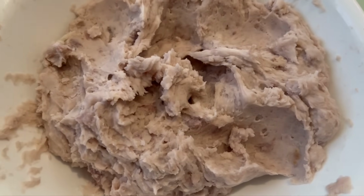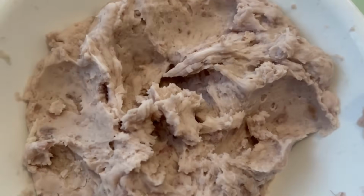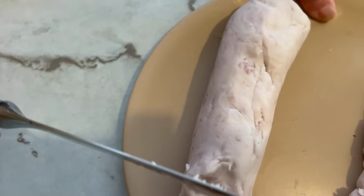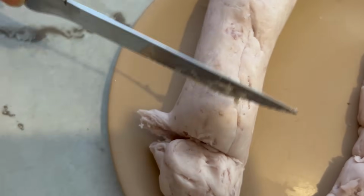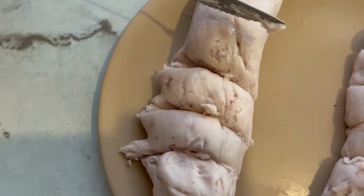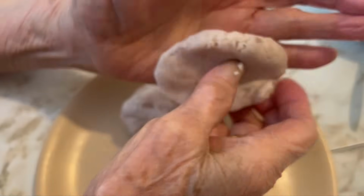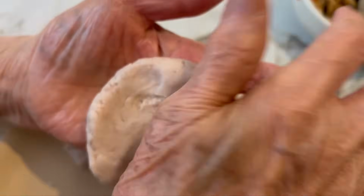It's been about half an hour, so take the dough out of the fridge and give it a quick knead. And then roll the dough into 2 rolls. So here we portion out 12 extra large dumplings, or you can make about 24 regular sized dumplings. To make the dumplings, just simply roll the dough into a ball, then flatten with your hands.